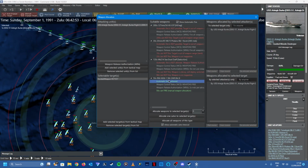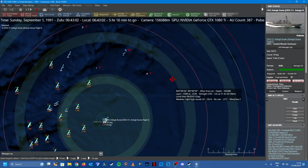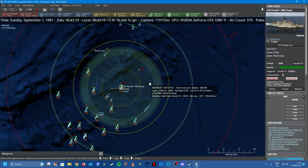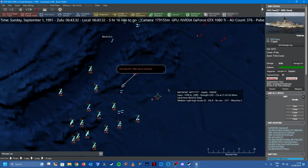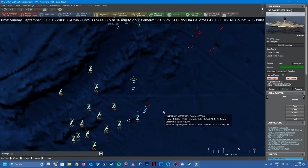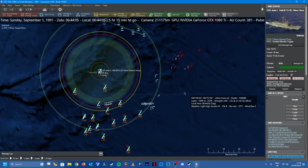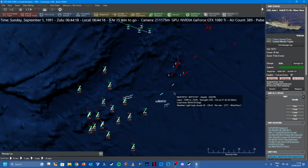What we can do is I can tell the Arleigh Burke to engage manually. I have got it so the ships won't fire at their longest range setting, just because that can mean that the missile runs out of fuel before the Vampire is actually hit. But we also don't want them to fire at too short a range either. There we are. So we have lost one frigate. It is one of the oldest. I think it was the Knox class, therefore one of the older ships in the carrier battle group.